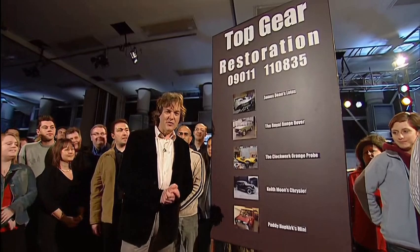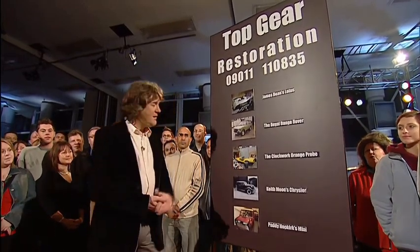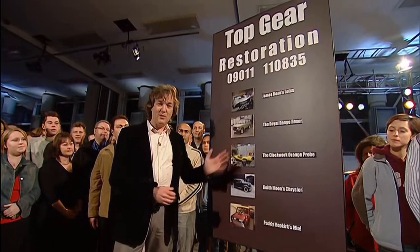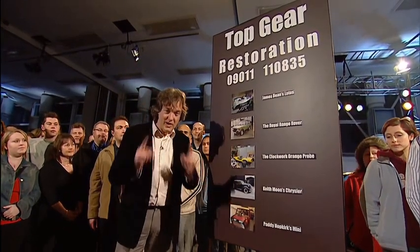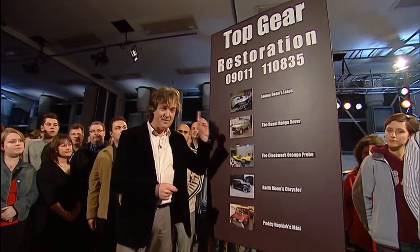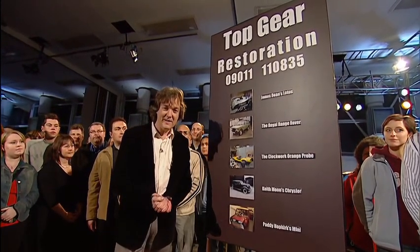Now, restoration rip-off. I'm sure you all know the form by now. Here are our cars. James Dean's Lotus, the Royal Range Rover, the Probe from A Clockwork Orange, Keith Moon's Chrysler. They're all very seriously broken. We have enough money to restore one of them. You're going to decide which one in a telephone vote. I'll be reminding you of the number in a minute, but first, our fifth and final contender.